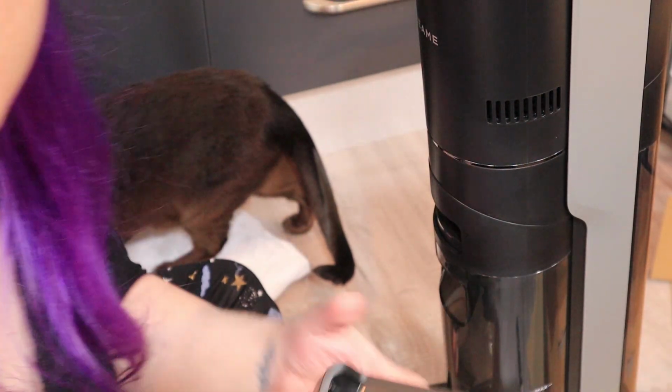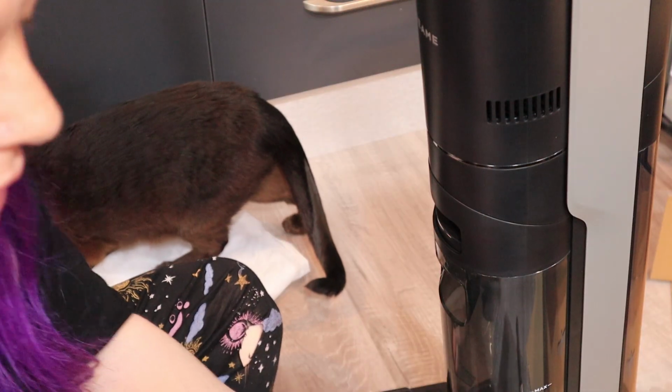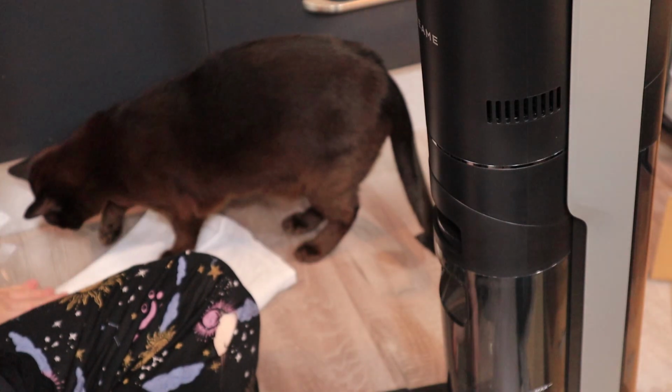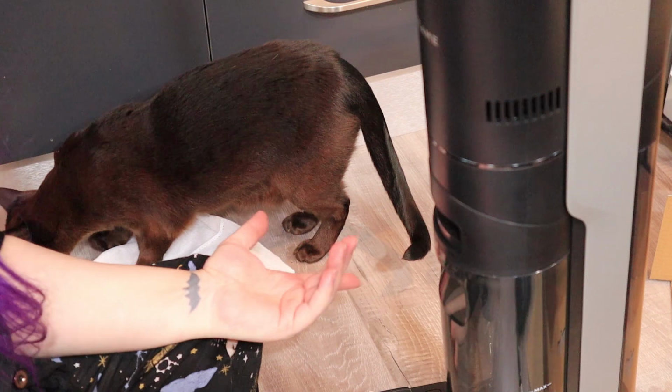There is, over here, this thing to put it on. So I'll set it all up, put it on charge. I don't know how long a full charge takes. We'll find out. There's also stuff on the bottom here. Do you want to see the brushes? That might be one of the most important things.